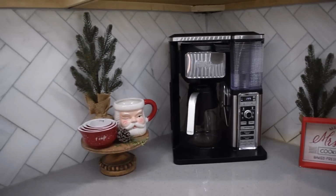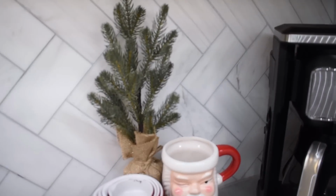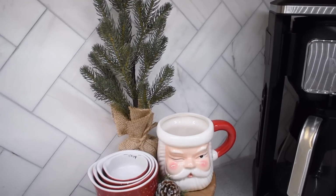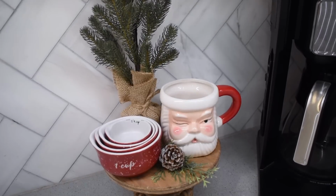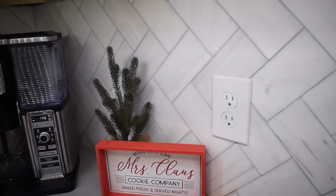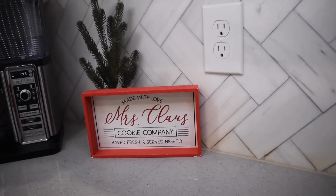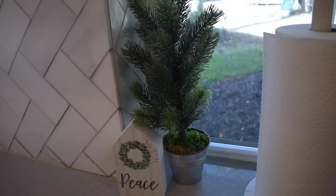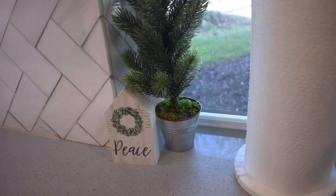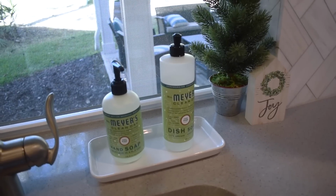And then over here in the corner, I have this little wooden cake stand with a tree, a little vintage Santa mug, and then these little measuring cups from Hobby Lobby. And on the other side, I have another tree with this sign from the Target dollar spot. In the window on each side of my sink, I have these trees that I got from the Target Dollar Spot a few years ago, and then these little wooden signs from Hobby Lobby.